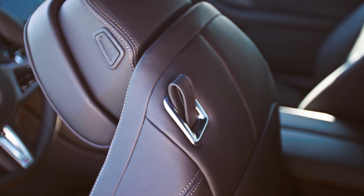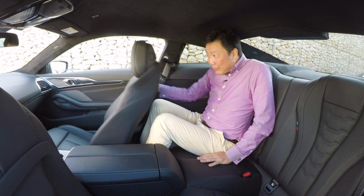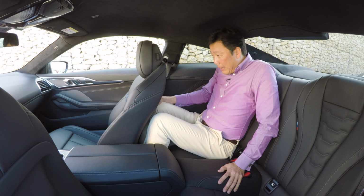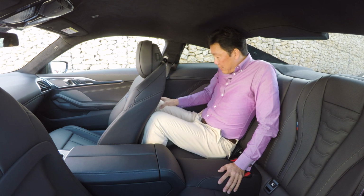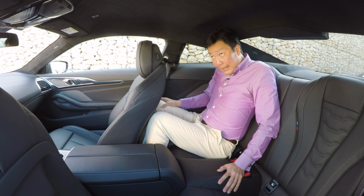All right, rear seat comfort, or lack thereof. There's not a lot of space back here. I'm 5'10". This seat is pretty much set for me. Even actually set a little closer, just out of consideration for a rear seat passenger. Yeah, it's really cramped back here. I definitely can't sit up straight.